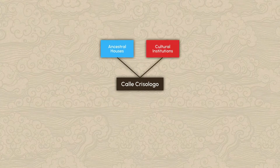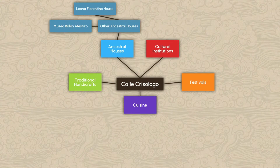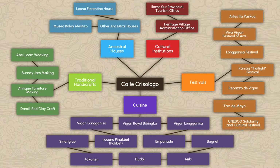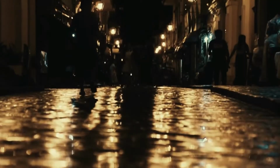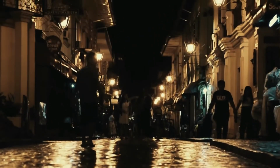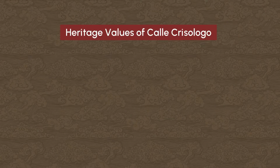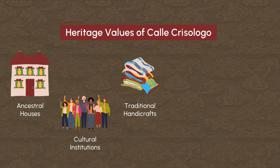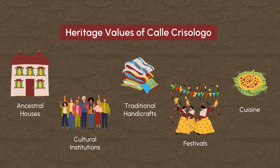First, we produce a cultural mapping report based on previous studies, the social survey, and the interview, which identifies the different cultural heritage in Calle Crisologo. This plays a critical role in determining the site's local distinctiveness and guides us into what we need to conserve. We determined 5 categories, which are the ancestral houses, cultural institutions, traditional handicrafts, festivals, and the local cuisine.